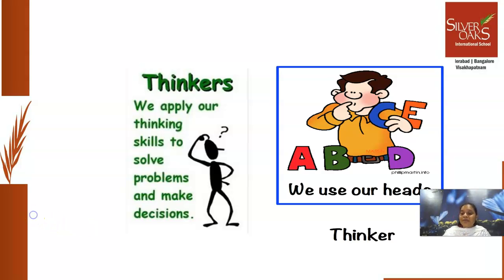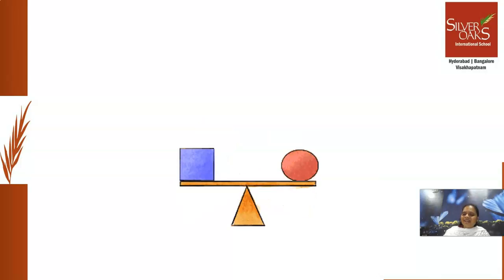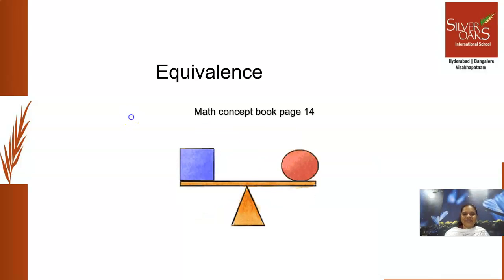Do you all remember what we learned in our last class? We learned about equivalence. Were you all enquirers yesterday? Did you inquire about number 5, how to do equivalence? Did you do the task? Good. Equivalence is nothing but balancing two numbers to get a big number. For this, refer to your math concept book, page number 14. It's all about equivalence and you can do reading over there.